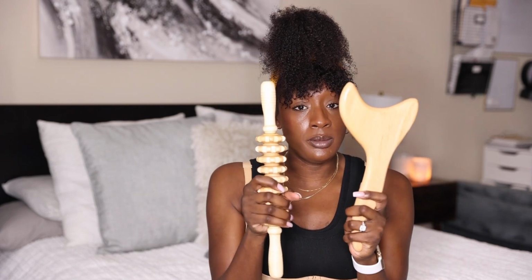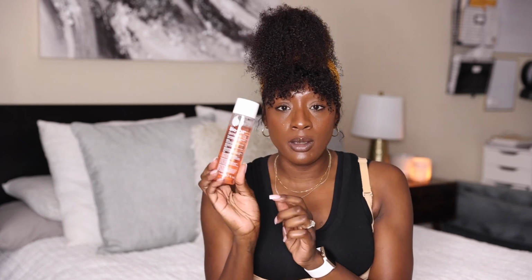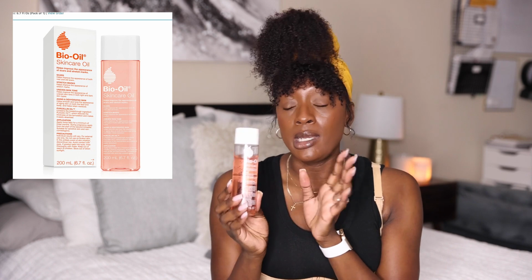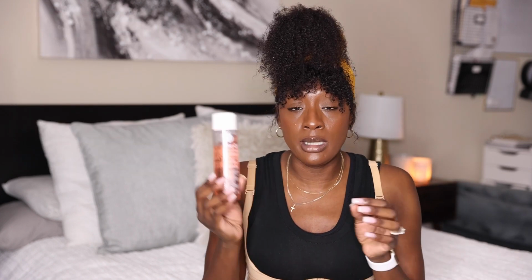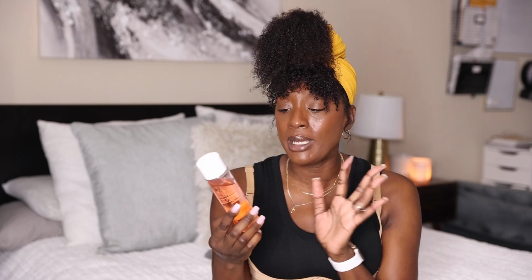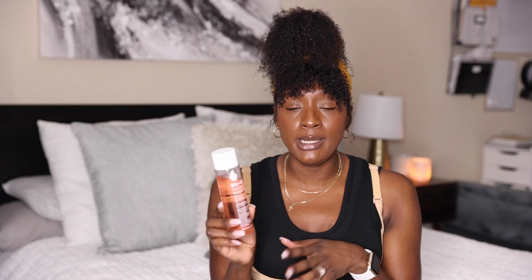And like I said, I'm doing wood therapy, so I am using these 2 items right here along with Bio-Oil skincare oil. This is what I use to do my massages with, and I lube myself up in this. I look like a greasy piece of chicken once I'm done, because baby, this stuff is the truth, and I feel like it'll help kind of with the stretch marks that I already have.